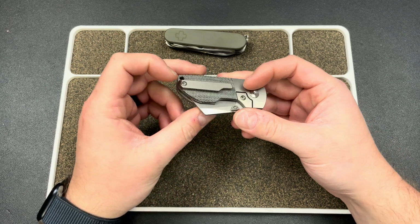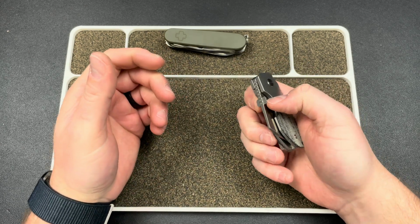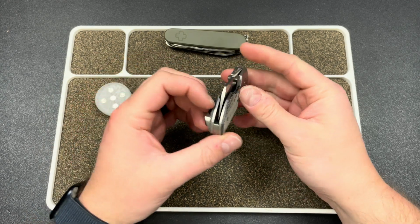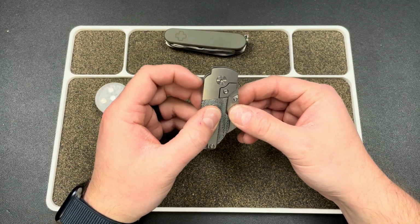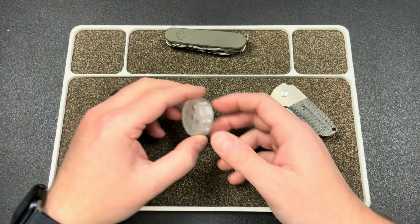Sorry. It's a shorter clip, but it has good retention. Didn't feel too tight or anything. So, yeah, I actually carried this for a day and had no issues. Totally forgot. But, yeah, well done. I like this little cut back here. Just a cool knife. So, that's the Striga, 215 on that.